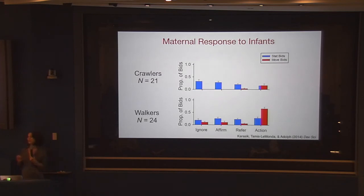All 24 of the walkers did carry objects to their mothers. That's the red bars. And these moving bids for mom's attention, for interacting with mom, resulted in a big increase in action directives and function words. But 5 of the crawlers did carry objects to their mothers, and their moving bids are shown in the red bars. So when their data are compared with the walkers, it looks the same.